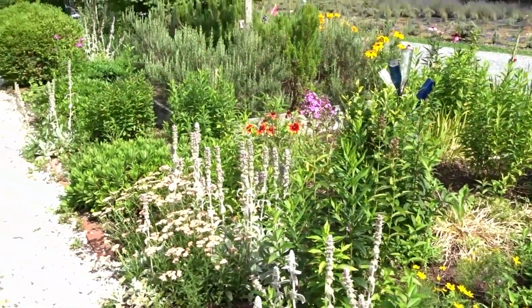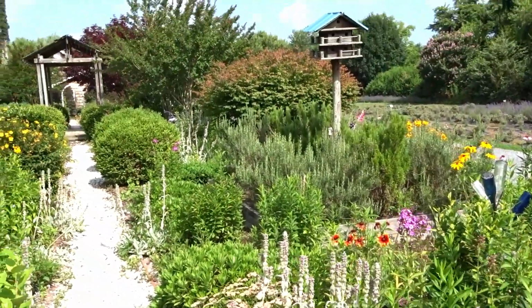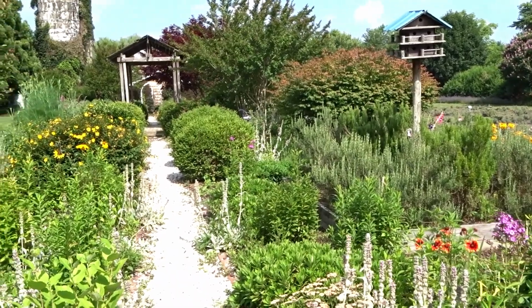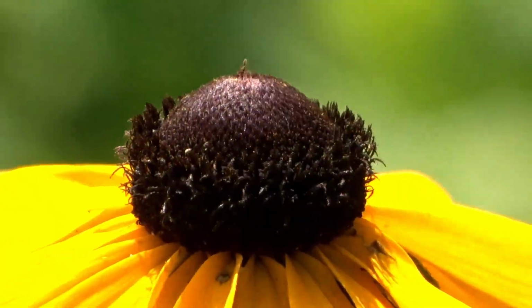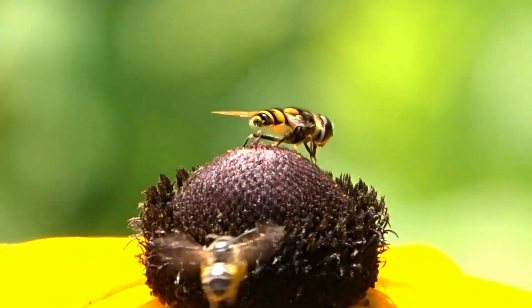Depending on the time of month you visit, you'll be treated to a variety of flowers in bloom. They certainly tickle the senses with their colors and scents. The bees create quite a buzz as they gather pollen.